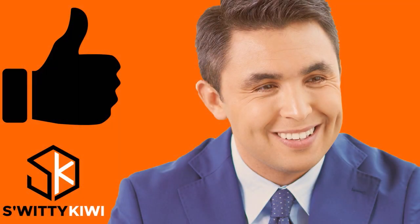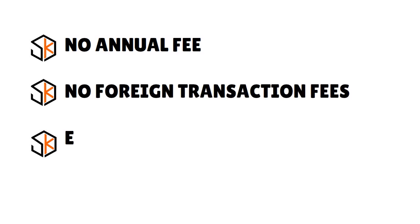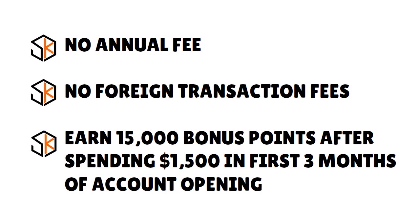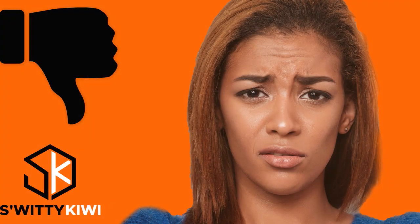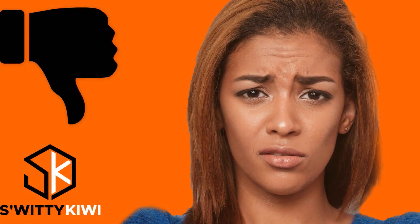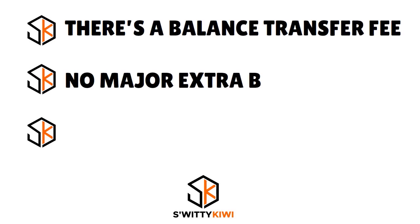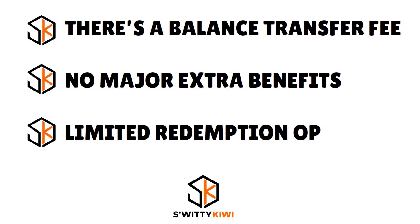The pros: no annual fee, no foreign transaction fees, and you can earn 15,000 bonus points after spending $1,500 in the first 3 months of account opening. Here are the cons. There is a balance transfer fee, 3%. No major extra benefits, and this card is limited in terms of redemption options.